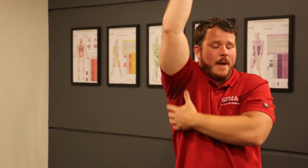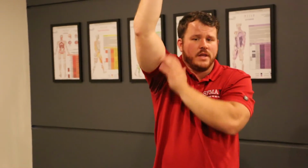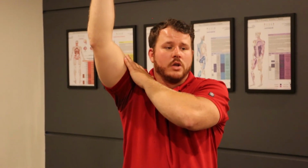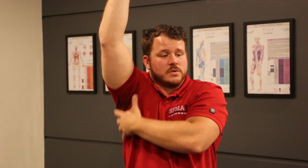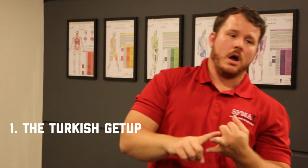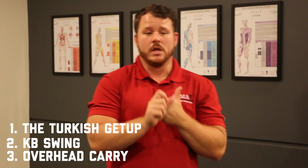So it gets that lat. Overhead, the lat is the number 1 stabilizer of the front of the humerus, the front of that ball and socket joint. If they're not working, a lot of times we're not good here. So it gets this good lat activation, one of the biggest muscles in the body, which protects the shoulder. So from the top: Turkish get-up, kettlebell swing, and overhead carries. Get a kettlebell, start moving better.